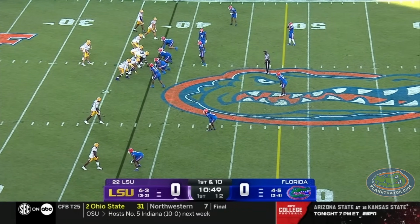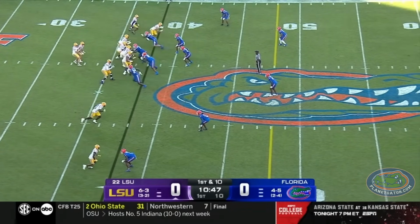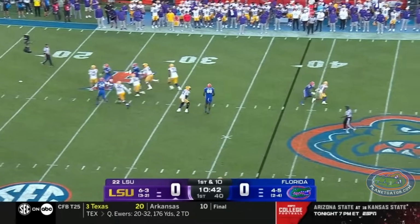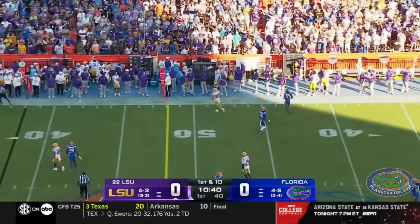Nussmeier points out the mic. He's got 2 to each side. Takes the shotgun snap. Gators rush 4. Nussmeier all day to throw. Scrambling. Now throws it away. Sends it over the LSU bench.